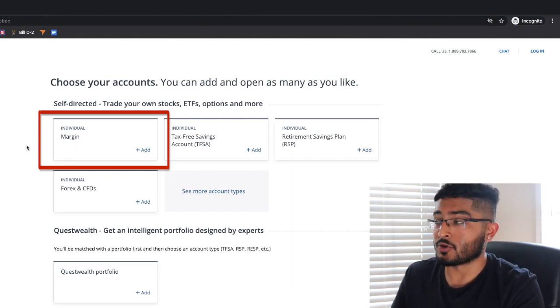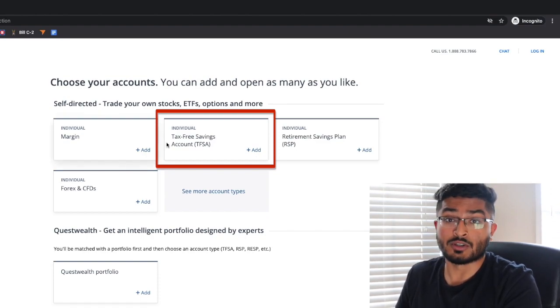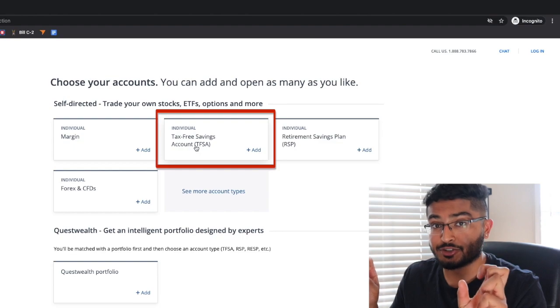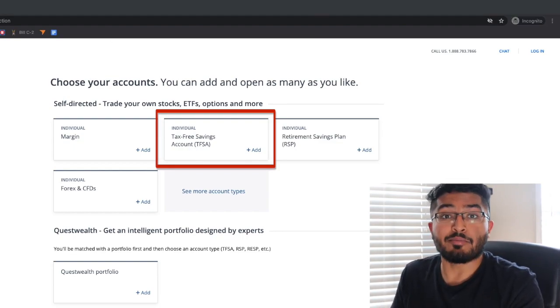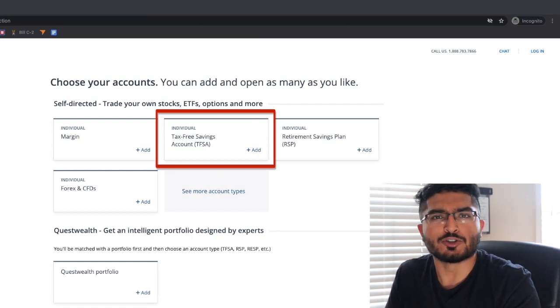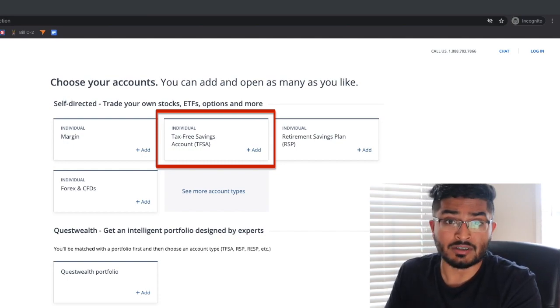Okay, so now the second one is the tax-free savings account, or the TFSA, and I'm sure you've heard about this one. So the TFSA is a little different compared to the margin account because it's considered a registered account, which basically means that it's regulated by the government. All that means is that there are certain rules that apply to this TFSA account compared to a margin account. There are a couple of restrictions, like how much money you can put in and how much money you can take out, and how much trading you can do in a day.